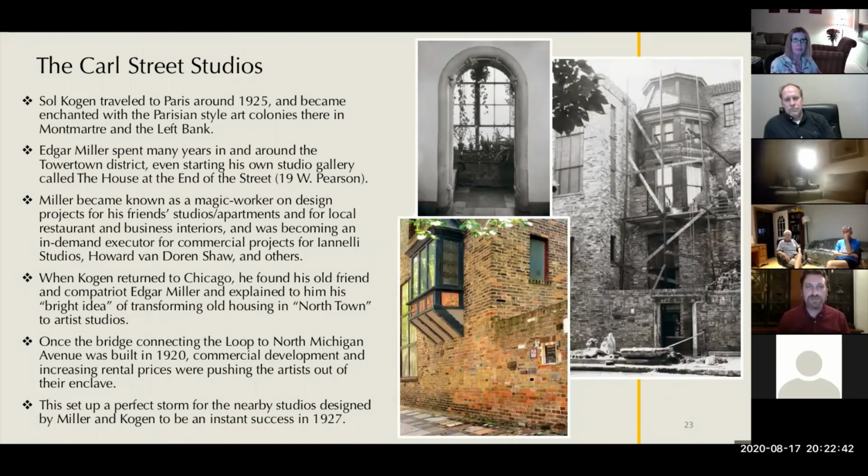And so this is important to note because Saul traveled to Paris around 1925 and was enchanted by the Parisian-style art colonies there in Montmartre and the left bank. And Miller, during this time, is spending a lot of time in Towertown. He starts his own gallery and studio called the House at the End of the Street, which was this barn at the end of Pearson. So literally the house at the end of the street.